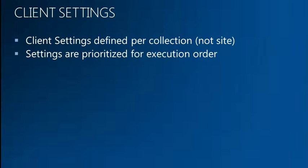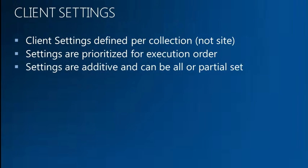Absolutely. Settings are also prioritized. If you have machines which are in multiple collections and subject to multiple client settings, you can prioritize the execution order to say, this is the way I want the settings to be applied. And settings are additive and can be partially set. So if we have default client settings, where typically you'll switch on hardware inventory and a number of your other agents, you can then have specific client settings which only have a very small number of the agent settings in them. So you don't need to replicate things, which is very handy.